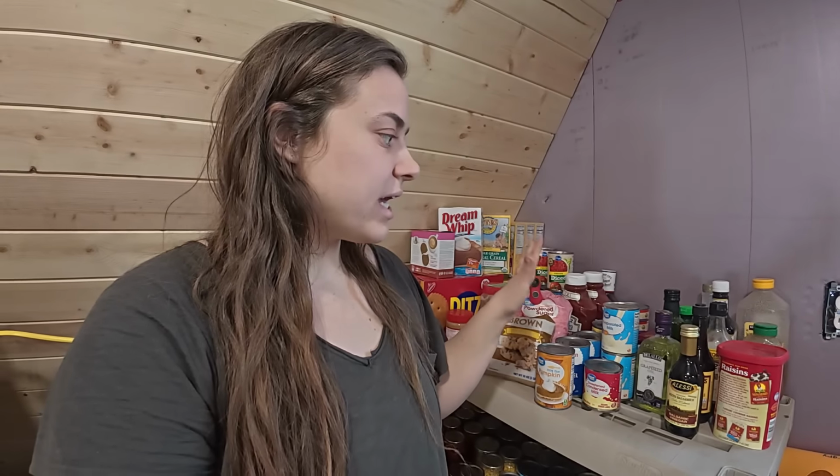So we're trying to find all of the things that we want to keep on hand so that if we want to make something that we don't necessarily have the ingredient for, maybe we have a substitution that's close enough. So that's kind of what we're working towards. We are not perfect. We do not have everything yet, but we're slowly building on that as we go.